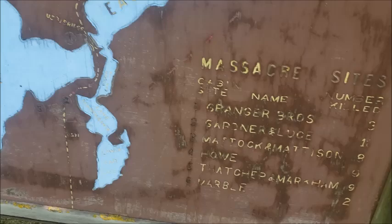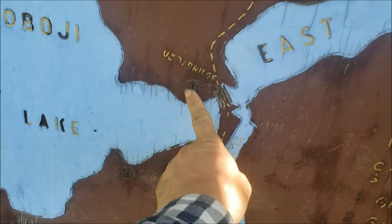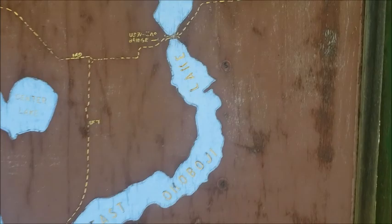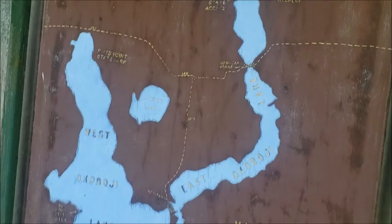Oh, they're numbering them. Okay, 2, 3, 1. I don't know if that's an order. The Grangers, the Gardeners, Mattocks, Howes got massacred. They're numbered, which is not easy to see. 5. So I'm at 6. All around the lake. Pretty nice looking lake and highly vegetated.